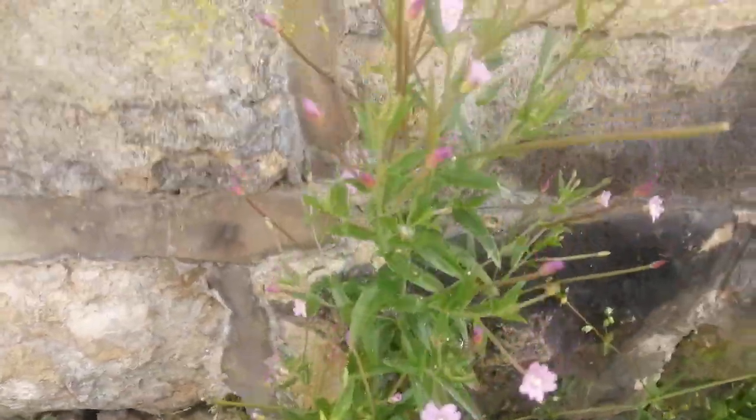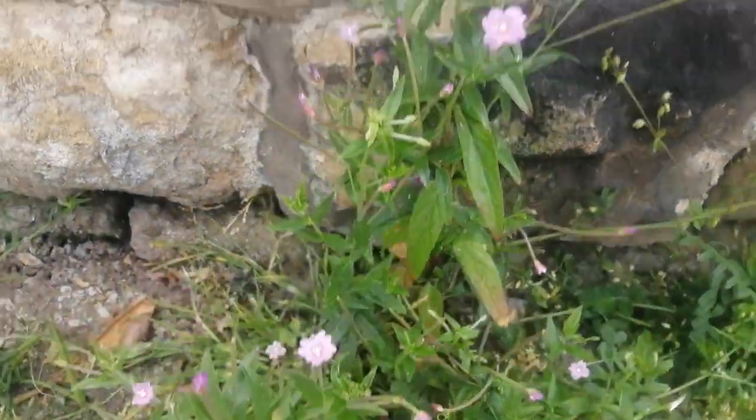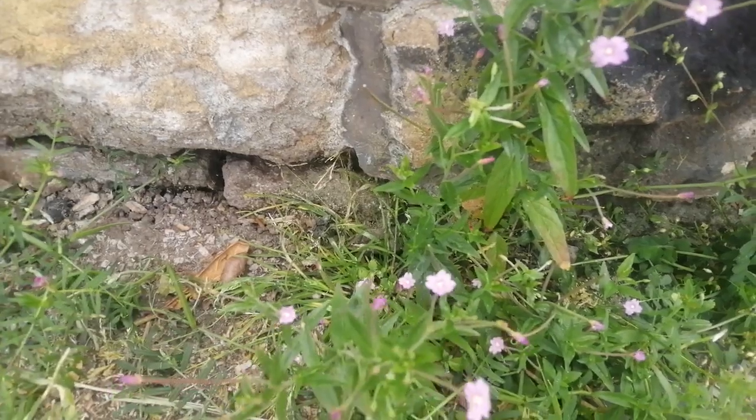Here's one I'm fairly uncertain about. I think it could be another square stemmed Willowherb, but the flowers are quite large for this, so I'm not sure about this one.